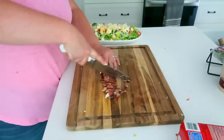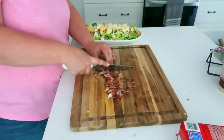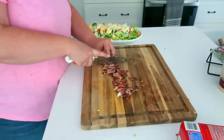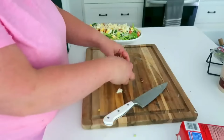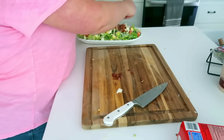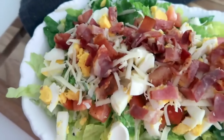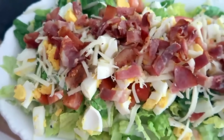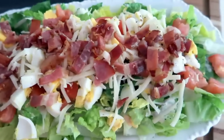And finally, we're going to top off our salad with our bacon. So our bacon has cooled, and I have patted it as much as I could of the excess grease, and then I'm dicing it up into bite-sized pieces, and we're just going to sprinkle this across the top. Again, you could use turkey bacon, or if you are vegetarian, you could completely leave this part out. But here is our chef salad all complete, and I'm not kidding you guys.